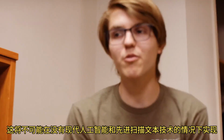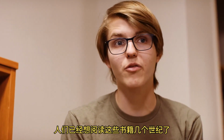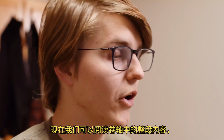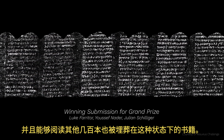This would not be possible without modern AI and modern scanning techniques. People have wanted to read these books for hundreds of years, and this seems like the only way where it's really possible to do that. Now we're reading entire paragraphs from the scrolls, and hopefully we'll be able to read the entire book and read the hundreds of other books that were buried in this condition as well.